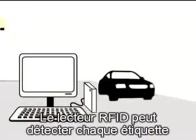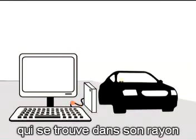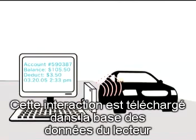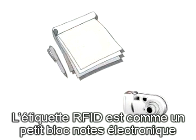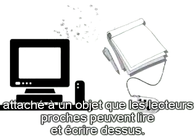The RFID reader detects any tag within its range and can read and write to the chip's memory. This interaction is conveniently uploaded into the RFID database. An RFID tag is like a little electronic notepad attached to an object, which nearby readers can read and write to.